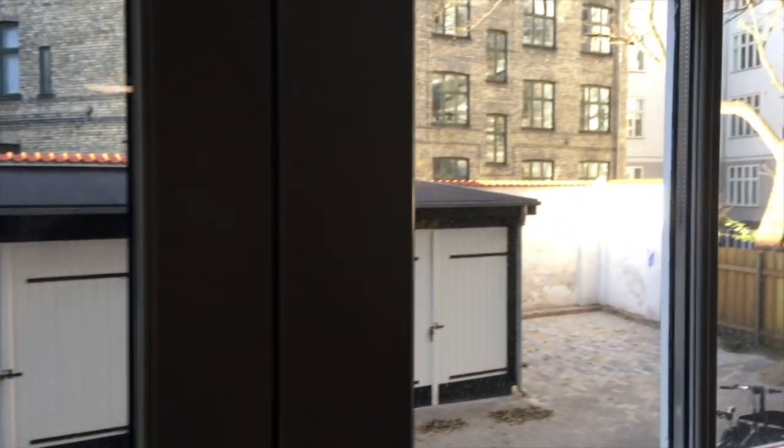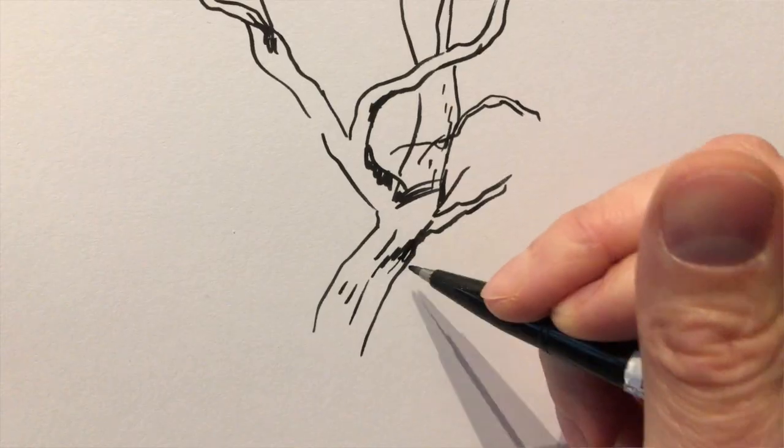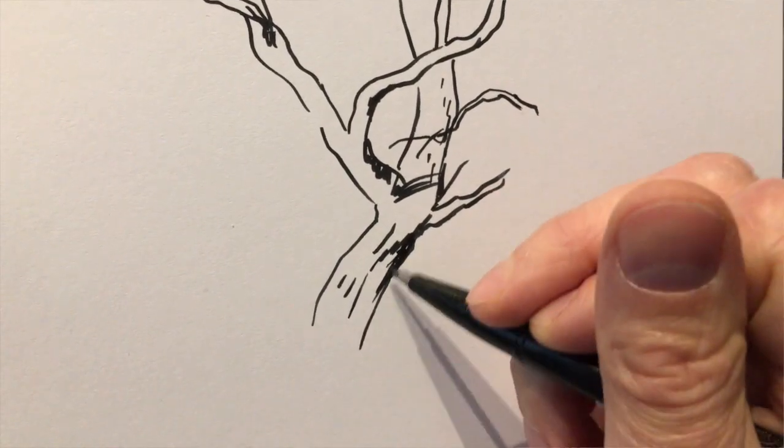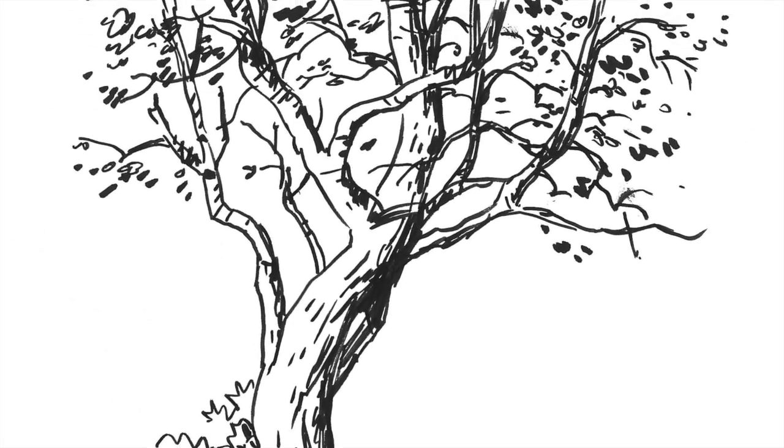If you look up from your drawing board, maybe there's a window nearby, and maybe you can see a tree outside that window. Look at that tree. Really look at it. Study its form. Then grab your pencil and see if you can somehow translate the 3D object into a 2D drawing. What lines are important? What gives the tree its tree-ness? Your drawing may end up looking something like this.